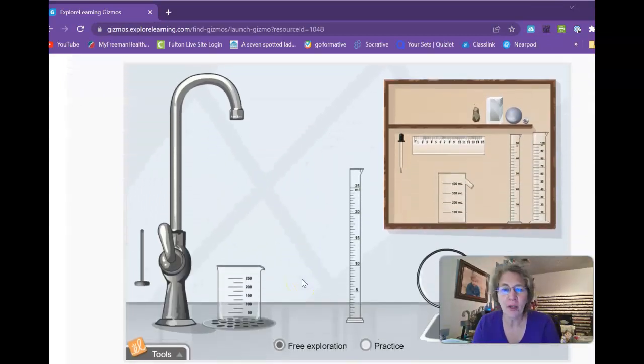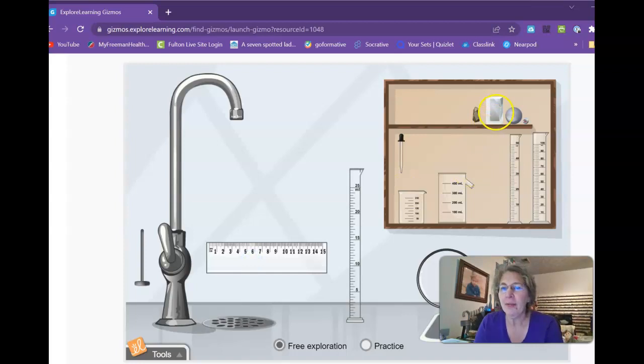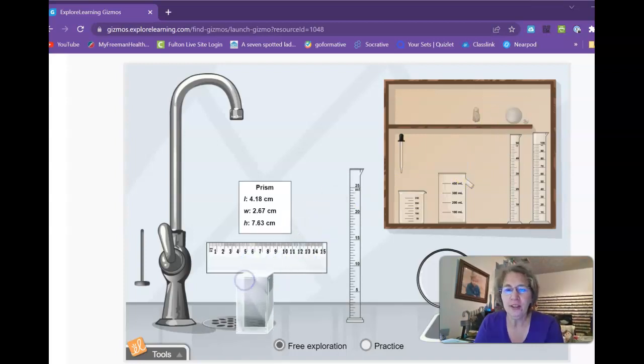So in this gizmo, gizmos usually have one window, which is your interactive window. I have a beaker I can use. I have graduated cylinders I can use. I can put a beaker back up here in my tools. I can grab a ruler if I want it. I have some objects I'm going to measure.